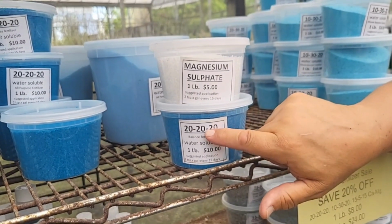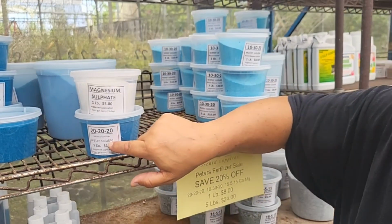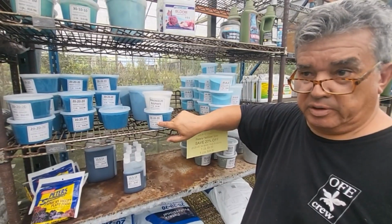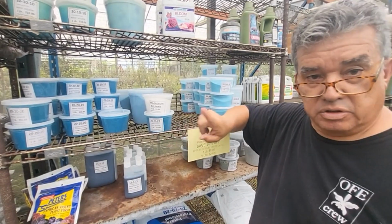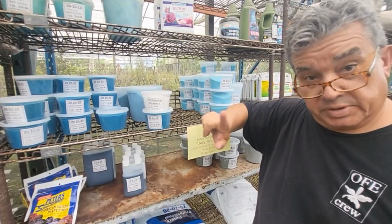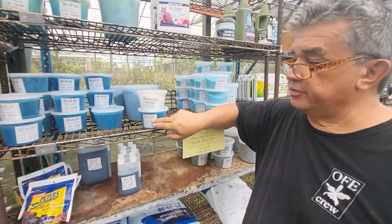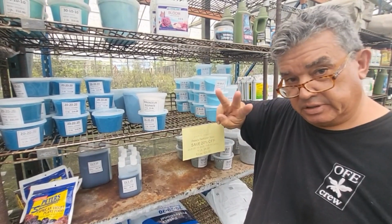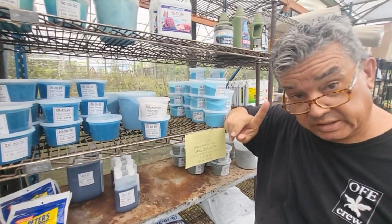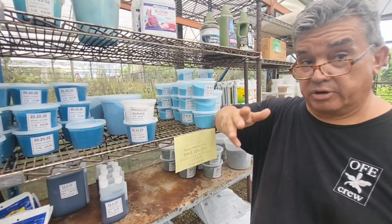And what we recommend is 1 teaspoon per week per gallon. So if you apply fertilizer once a week, you use 1 teaspoon of 20-20-20 per gallon of water once a week. If you do it once every 2 weeks, it's 2 teaspoons. Once every 3 weeks, it's 3 teaspoons. More concentrate, which is 1 tablespoon. Now, you don't go beyond a tablespoon because you start burning roots.